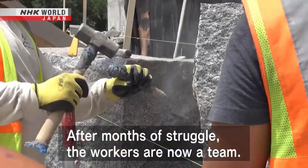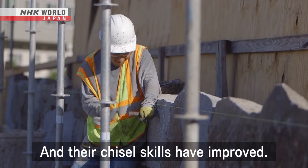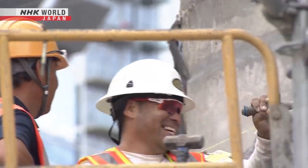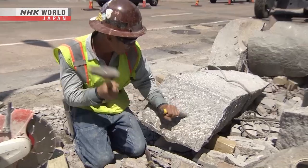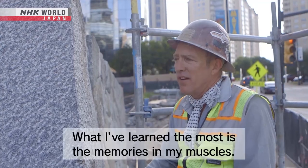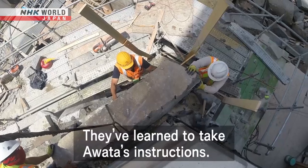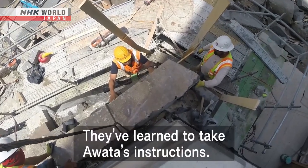After months of struggle, the workers are now a team. And their chisel skills have improved. What I've learned the most is the memories in my muscles. They've learned to take Awata's instructions.